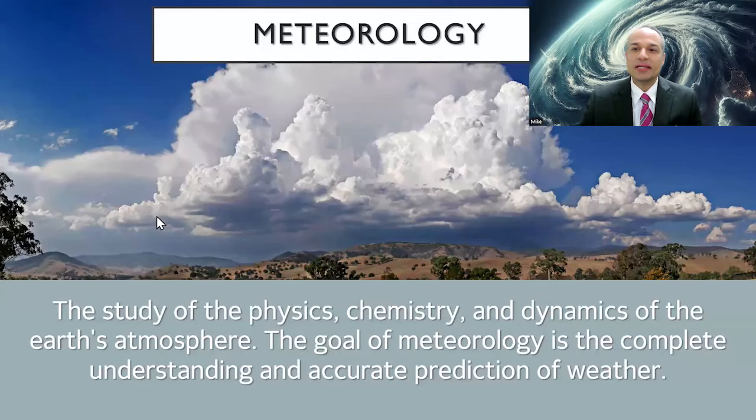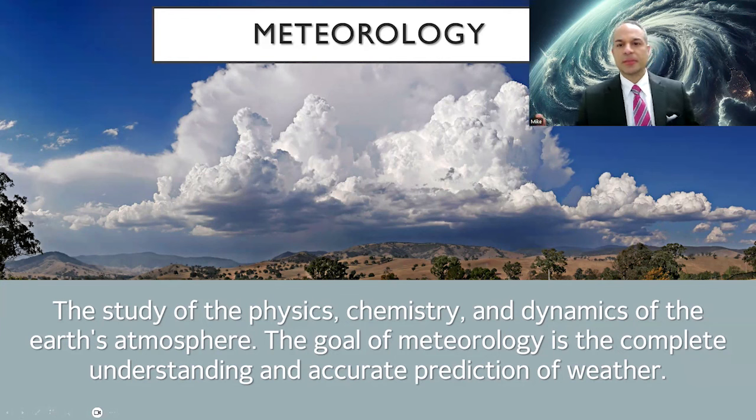So obviously the topic is meteorology. And let me see, can I hide this? I don't know if you're going to see that, but anyway, this is the topic of meteorology. So what is meteorology? There are a lot of different definitions, actually. Some are simpler, some are more complicated, but I kind of narrowed it down to this. It's the study of the physics, chemistry, and dynamics of the Earth's atmosphere. The goal of meteorology ultimately is the complete understanding and accurate prediction of weather.